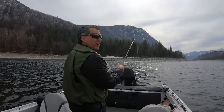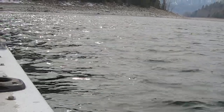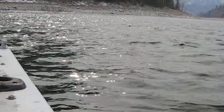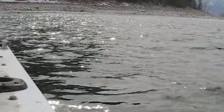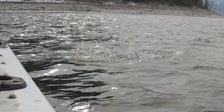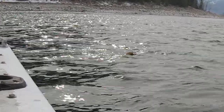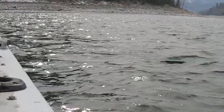Let's see if I can get this guy, and this one's a beauty. This one's a dandy. Let's see if I can get him here. Oh. It's heavy when they're heavy fish and they're in this current. This guy is. Whoa. He's not easy. Come on. He's a big one.